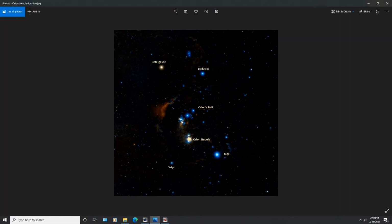If we were to use today's technology to try to travel to Alnitak, it would take us 13 million years just to get to the closest star here in the Orion Constellation. 13 million years. That's how far away this is from us, and still we can see it in our own sky, which is pretty amazing.